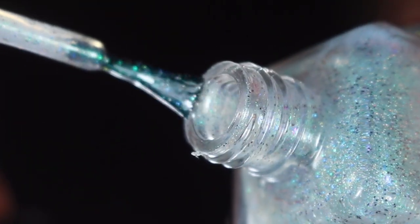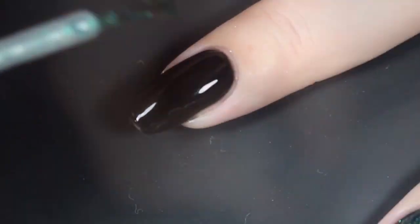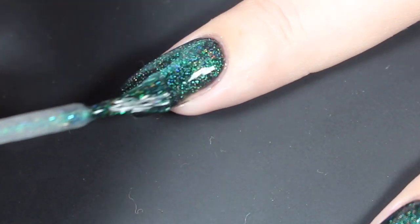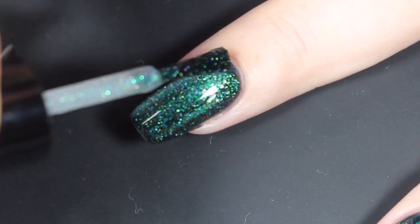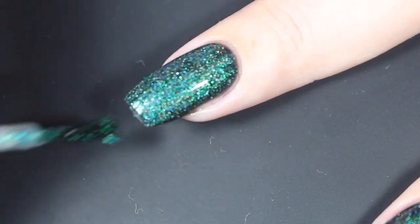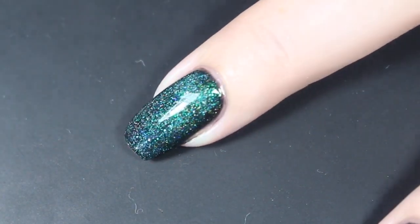So I'll go ahead and show you that brush shot, and I'll show you how I'm a Survivor swatched today over black. So here is one easy coat. This one is nice and dense. It works perfectly as a topper. Diana from Snacks on Rotation also has it swatched on its own. It's also gorgeous like that.